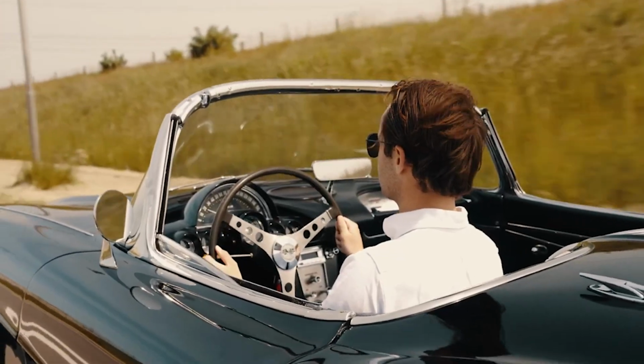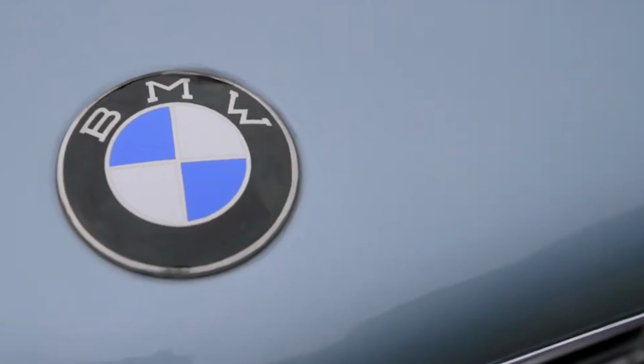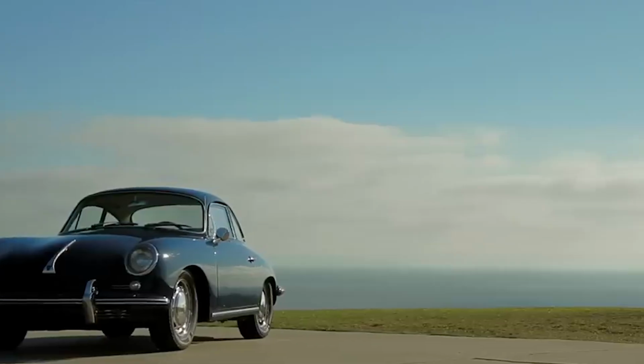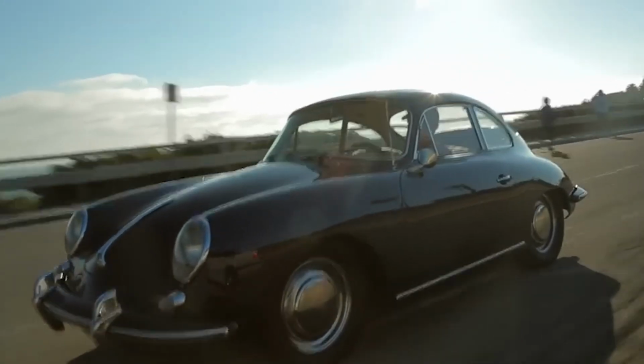From a car that looked like it came from outer space to one that screamed America louder than apple pie, these 10 supercars didn't just push the limits. They shattered them. And guess what? You're about to see how they did it. Get ready to witness the birth of speed as we know it.